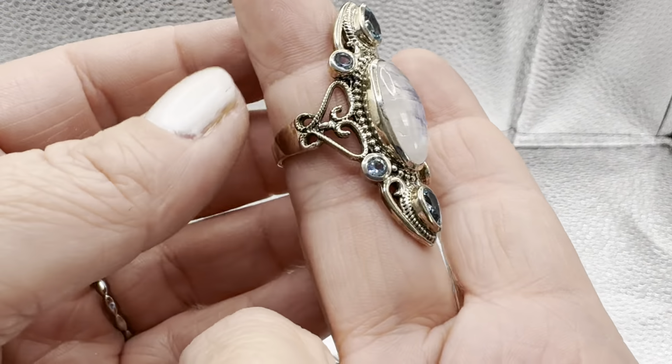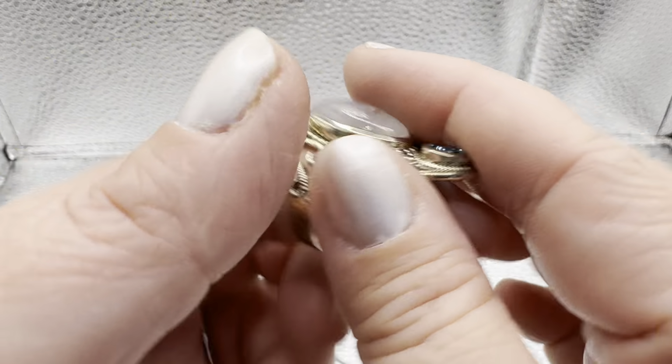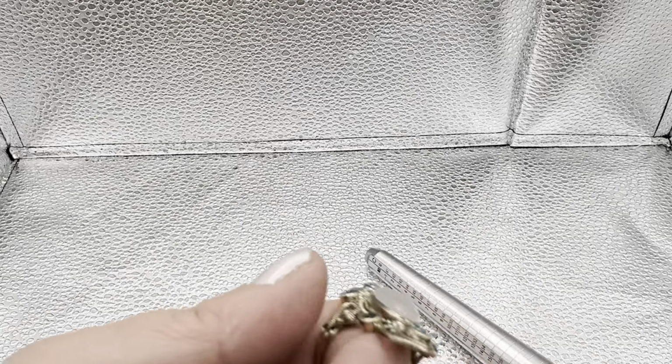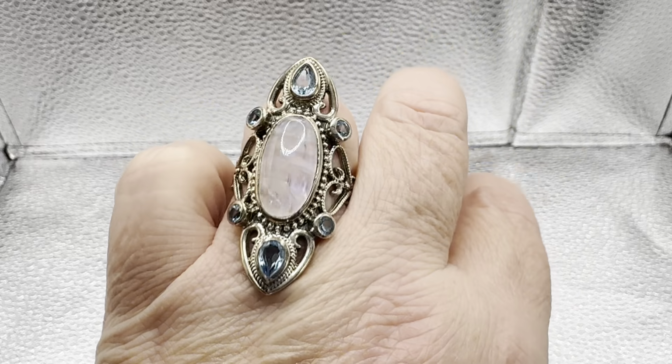You have a rainbow moonstone, and these are blue topaz. And what did I say it was? An 8 3/4? Yep. God, my fingers must be swollen. It's not going on there. Okay. I did eat pizza last night. Beautiful, right? And is that moonstone okay?